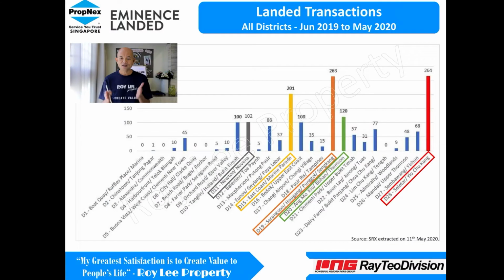So, what about landed transactions in Singapore? First, let's take a look at how it is being spread across the 28 districts in Singapore. You will see a chart where I have District 1 on the left and District 28 far to the right. There are two contenders very close to each other for the top transacted place. This chart is generated from the SRX system in May 2020, and it shows the transactions for the past 12 months.